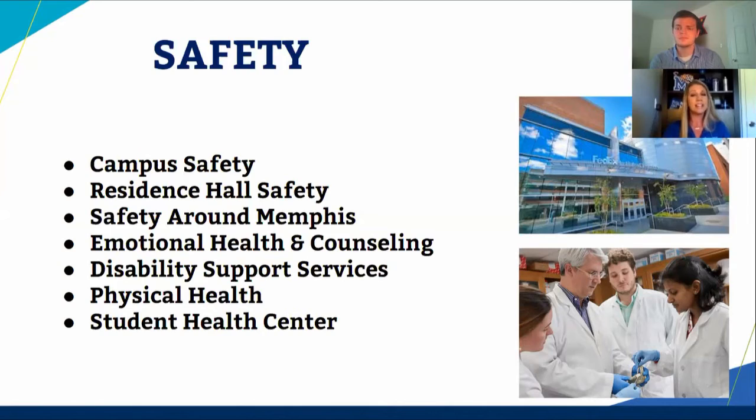So it acts like a doctor's office. And patient confidentiality is going to be of the utmost importance in that office too. And we can also help your students with any prescriptions that they need filled from that particular facility. So what I hope you see as we cover these various safety features is that the University of Memphis has multiple steps in place and support to help your students have a safe and healthy campus environment.